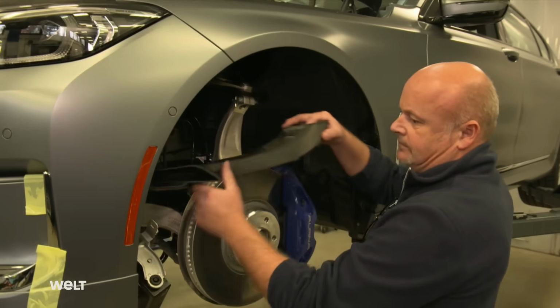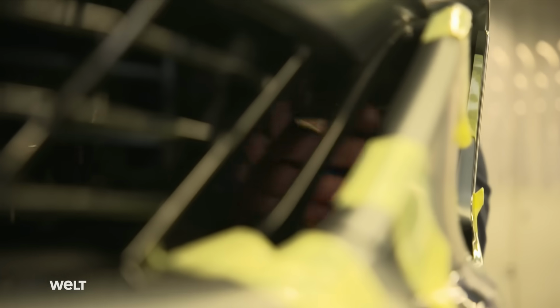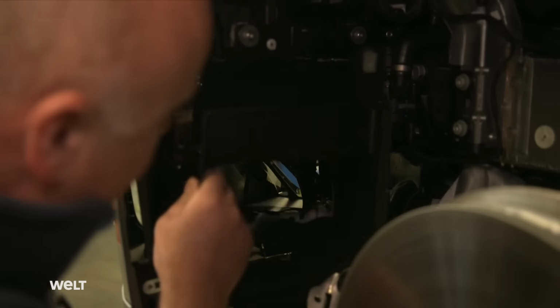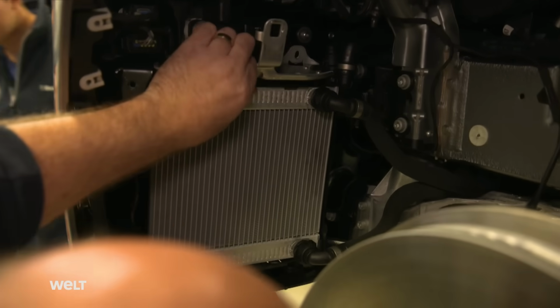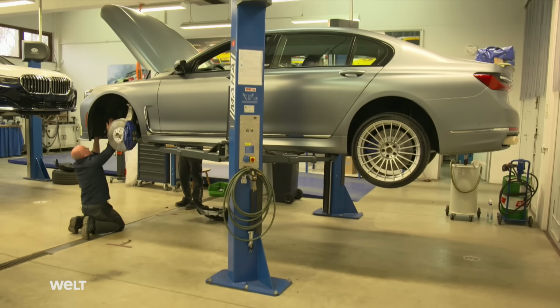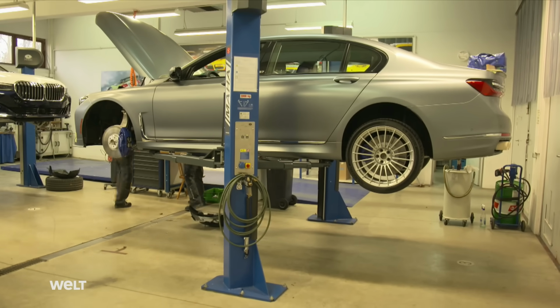The new air ducts bundle the airstream in a way that keeps the luxury liner's radiator and brakes from overheating. It took the men a full hour to complete the facelift. A complex work step, like mounting the front lip, is too complicated to integrate into the series production workflow at the factory.